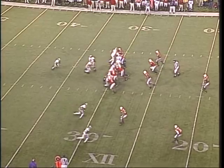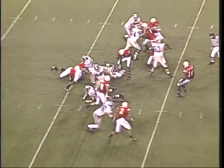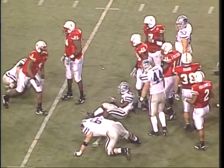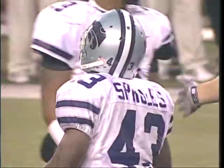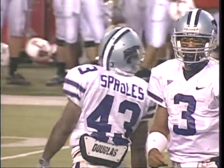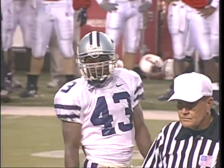1st and 10, the official call from the 29, and this is Darren Sproles again, and forward he goes for about 1.5 yards before he is knocked down by Bernard Thomas at the 28-yard line. So we'll give him a full yard on the play. Clock down to 11:38 left in this one.